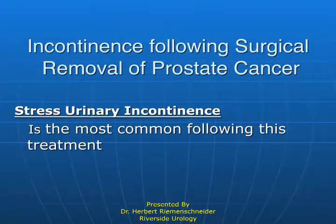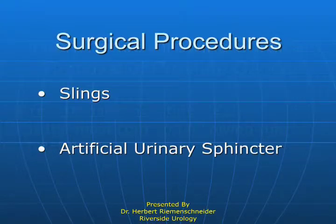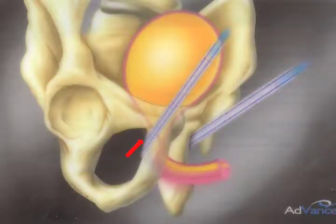The most common type of incontinence is stress incontinence, which means if you have a full bladder and you cough, sneeze, strain, oops, leaks. There is a device called a sling. Now, slings were first utilized for women, and slings support the bladder in a position that the normal shutoff valves and muscles can work. Simple solution for a complicated problem.